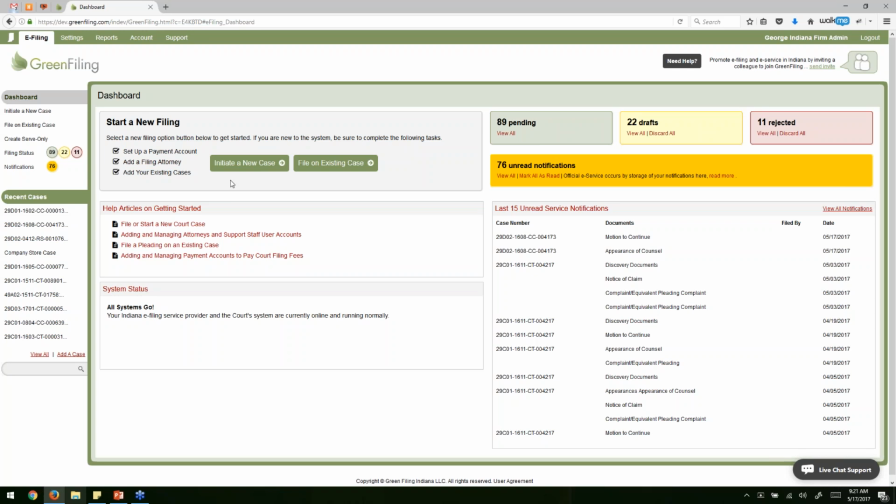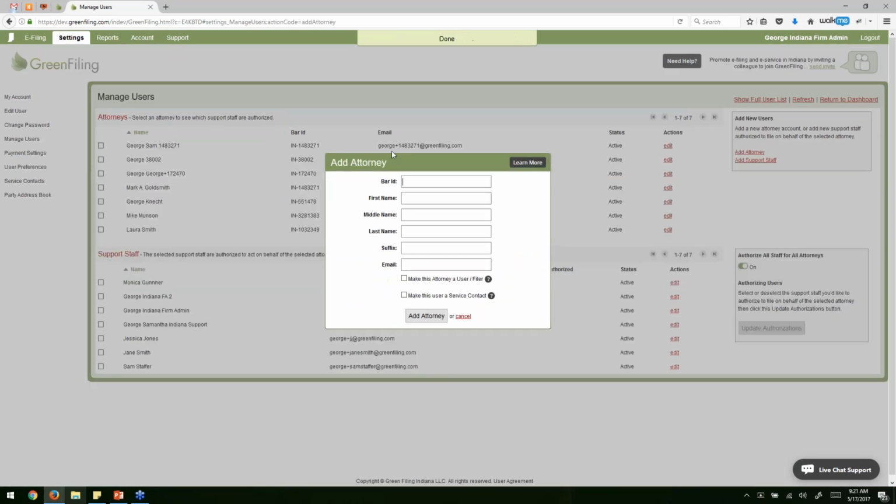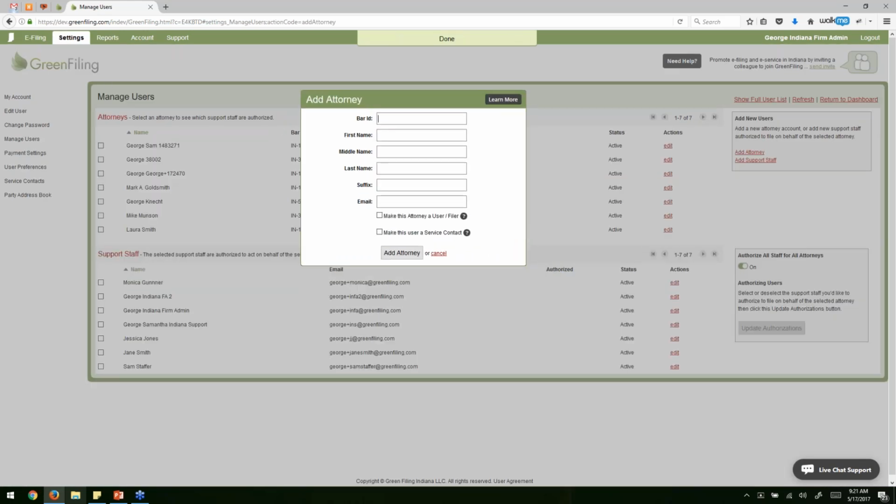So in order for me to file, I have to have an attorney available for me to file for. If I didn't have one available and I tried to initiate a new case, then I would be prompted to go ahead and add an attorney. So we're redirected to our settings and manage users screen, and then I get the add attorney dialog here. So to add attorney is very easy. We're just going to input a bar ID and then a name.